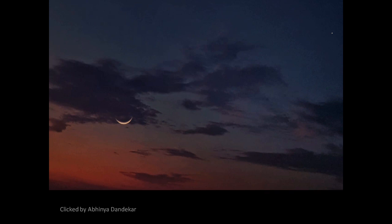This is a picture sent by a youngster, Abhinya Dandekar, in which the moon has been captured with Venus. This is not day 6 but it is from an earlier evening. Lovely colors with the red flowing from one corner into the blue of the night in the other corner. There's another picture by Ankit Bhandari in which he has captured a cityscape with the moon and Venus.